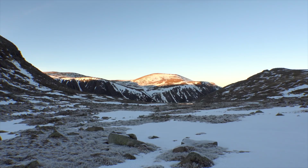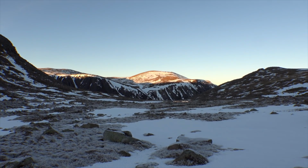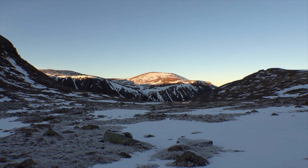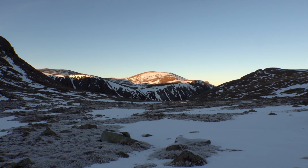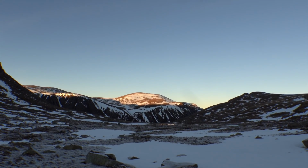I'll show you. I'll walk to the end of this bit. You see the dip? Well, maybe you can't, but I can see a dip. I'll walk to that and see what I can see. I think up there, I think that's Cairngorms up there.